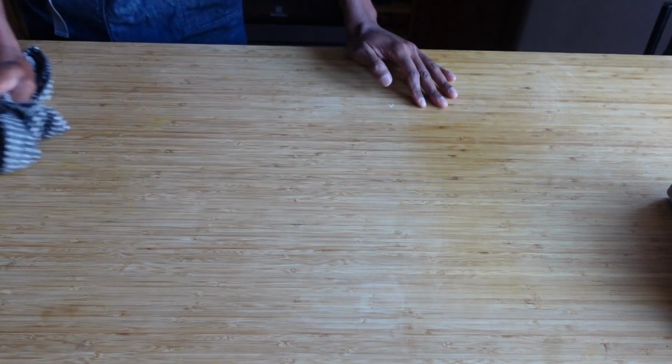Of course, we got to do a little clean down. Always cleaning down after you're working. Try to work as tidy as possible.